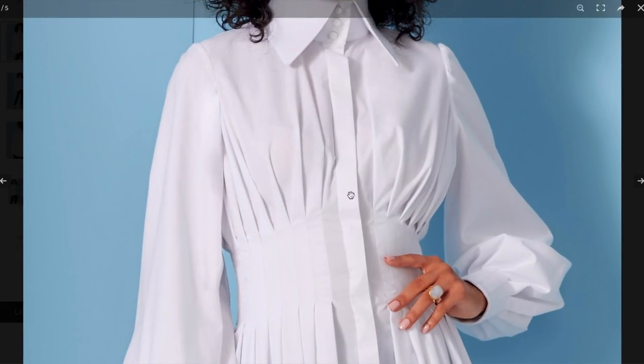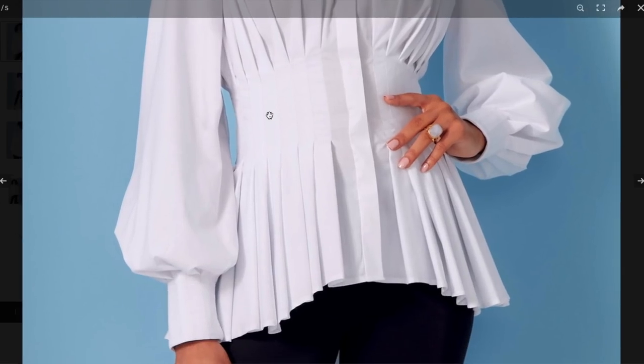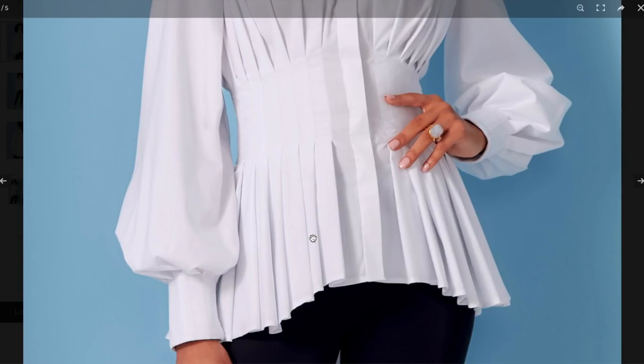This is the hidden button band. And then just all of these pleats. They look to be spaced about an inch, 3/4 of an inch apart, all the way around the waist. And then they're just released. And that's what creates the room for the bust and then the peplum at the bottom. And then, like they said, bishop sleeves with an invisible zipper in this cuff.